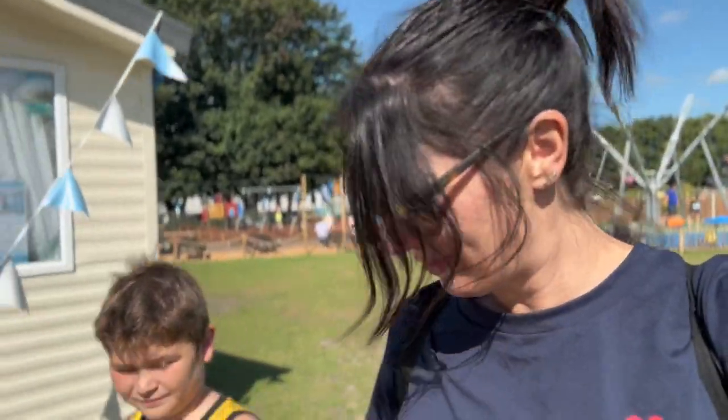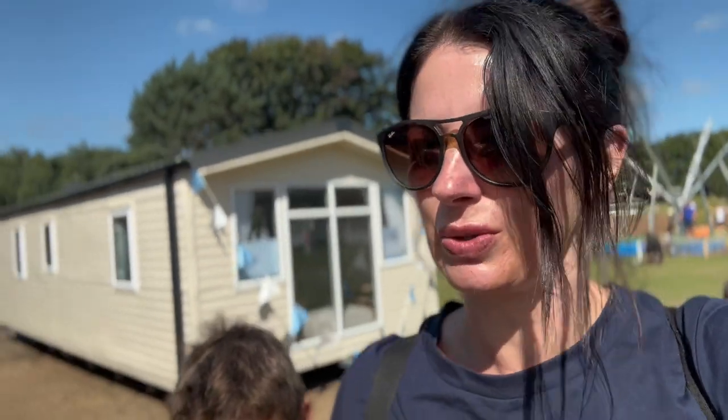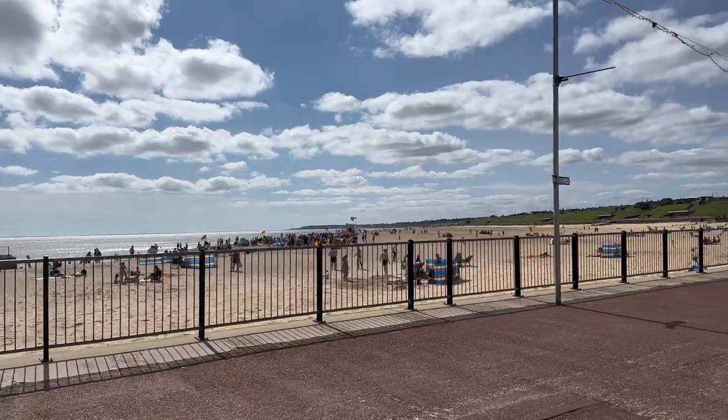So just been for a little swim. It's nice in the outdoor pool, isn't it? Nice and warm. It's a really lovely sunny day, so we have decided we're going to head down to the beach. We're going to Gorleston. I've never been to Gorleston Beach, Gorleston on Sea, and apparently there's a cool splash pad there, so hopefully the boys are going to get on and have a little play on that. That's our plan so far, isn't it? Yeah. Had some breakfast in the van.